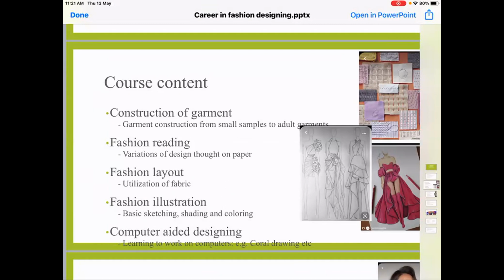Various garments are made from a newborn baby garment to adult garments like trousers, salwar kameez, dresses, blouses, everything is taught in this one year.